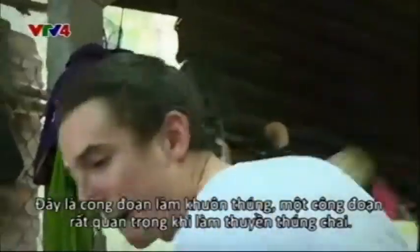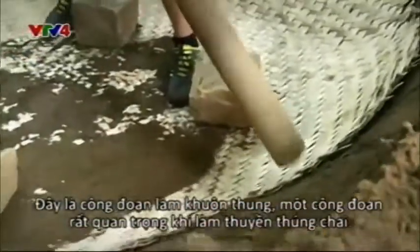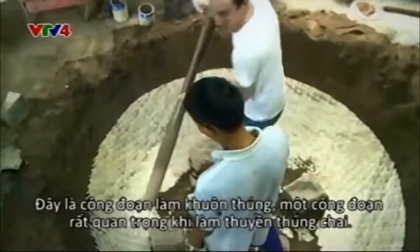So this is going to help to mould the boat, if you like, that distinctive traditional Vietnamese fishing boat.